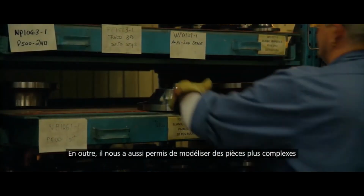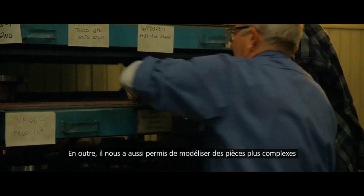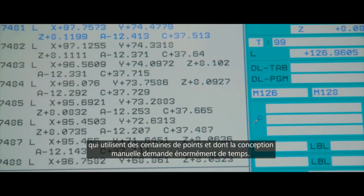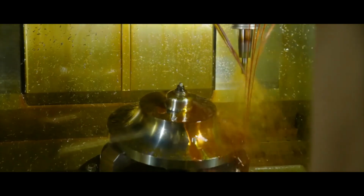And the other thing that it's allowed us to do is to model more complex designs that used hundreds of points that would take a ton of time to do manually.